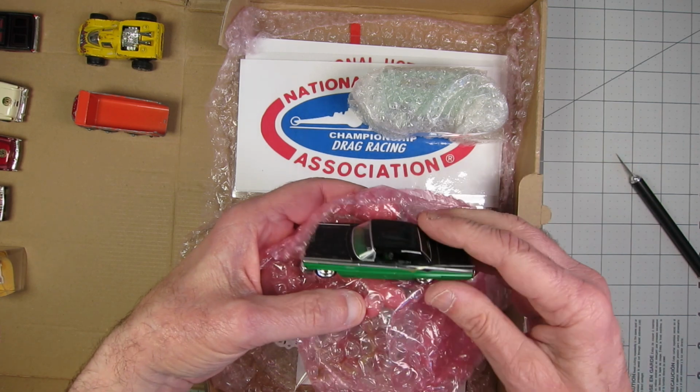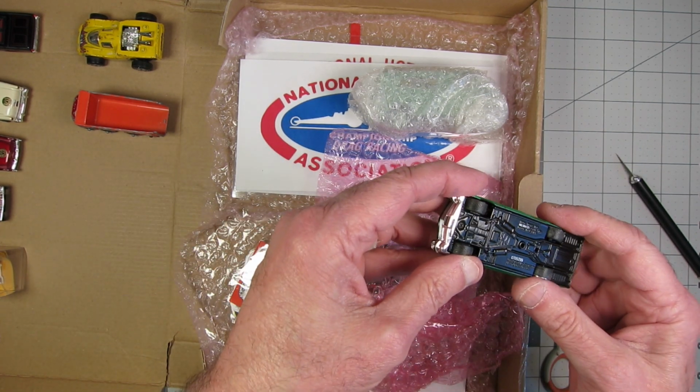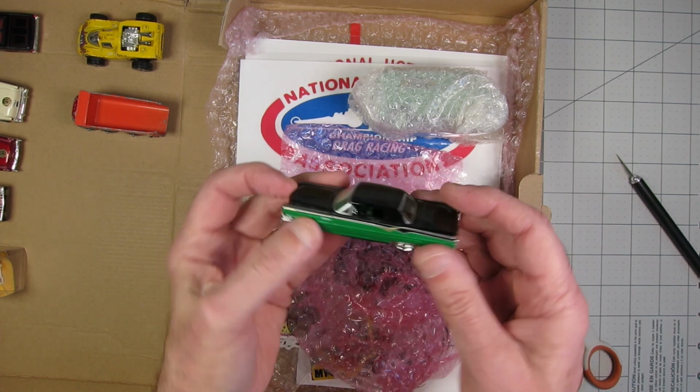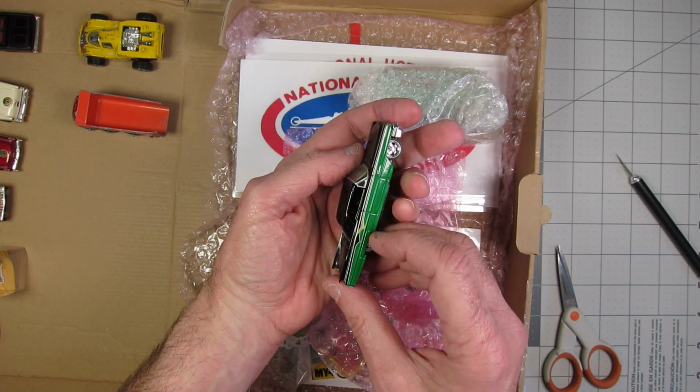So, oh wow, look at this. That's cool. What's that say? 1963 Cadillac Series 62. This is a Jada Toys. That's a beautiful Cadillac. That's really pretty.